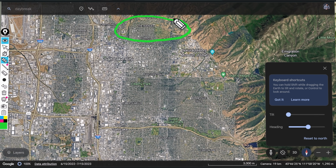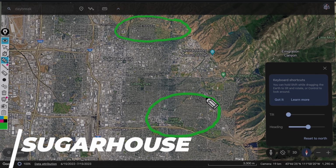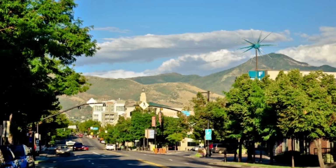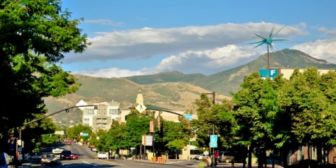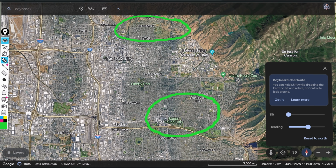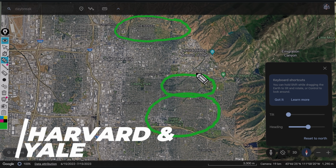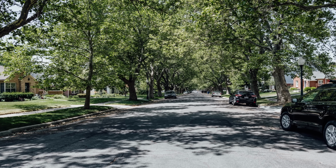Another area worth talking about is one of the most popular subdivisions in Salt Lake City, and that is Sugar House. Sugar House is a booming area. It has been for years. You will find smaller homes down in Sugar House that are built in between the 1920s, 1940s, and so on. And then one of my personal favorite neighborhoods is the Harvard-Yale area right over here. I love this area.